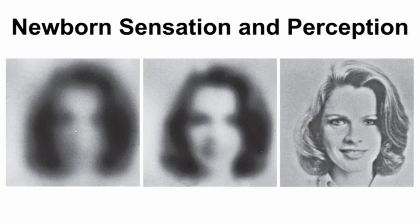And the way they can tell this is, say you have a 1-month-old and you're going to show them this image that's really, really blurry, and you're going to show them this image that is really, really sharp. If their visual acuity, if their vision is not very detailed, if they can't see things clearly, then both of these would look effectively the same because they don't have the ability to see these extra details, so they would look at this image and this image for about the same amount of time.